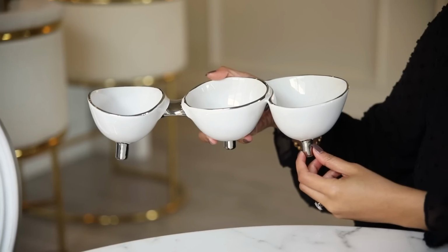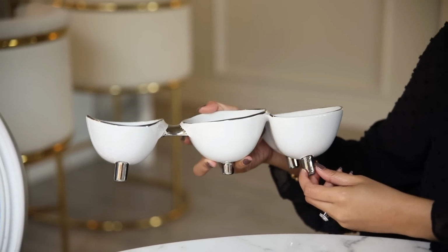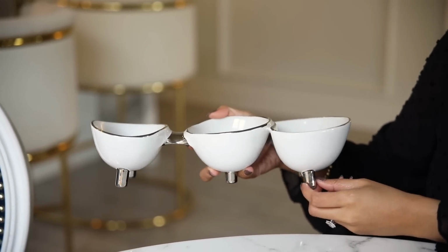This is my spaceship. If you guys watch my cleaning video, then you probably get that joke. This is just really cool for adding different sauces. You could also use this for your appetizer table to add olives and nuts and things like that.